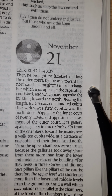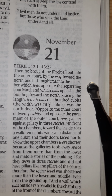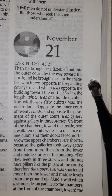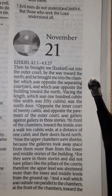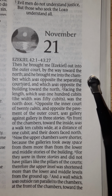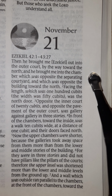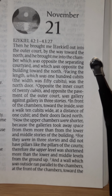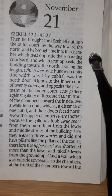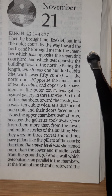The book of Ezekiel, chapter 42, verse 1, through chapter 43, verse 27. Then he brought me, Ezekiel, out into the outer court, by the way toward the north. And he brought me into the chamber which was opposite the separating courtyard, and which was opposite the building toward the north, facing the length, which was 100 cubits. The width was 50 cubits, was the north door, opposite the inner court of 20 cubits, and opposite the pavement of the outer court was gallery against gallery in three stories, in front of the chambers, toward the inside, was a walk 10 cubits wide, at a distance of 1 cubit, and their doors faced north.